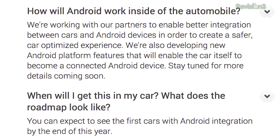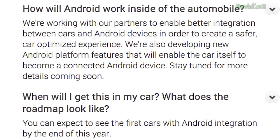There are a few details on how Android in the car will work, but according to the OAA website, you can expect to see the first cars with Android integration by the end of this year.